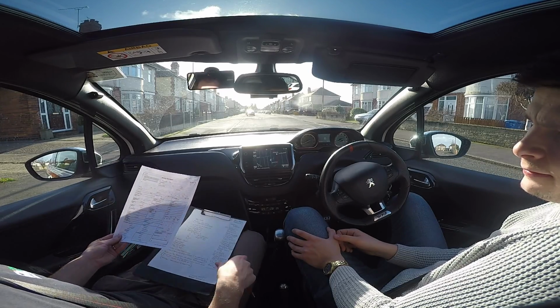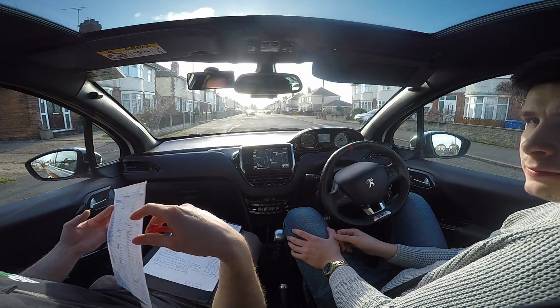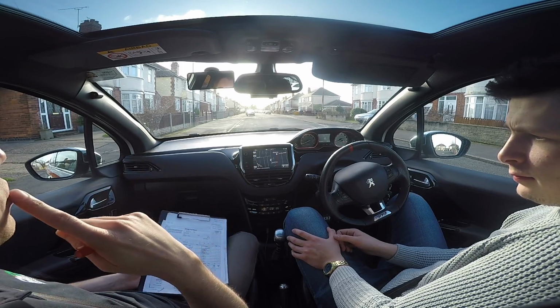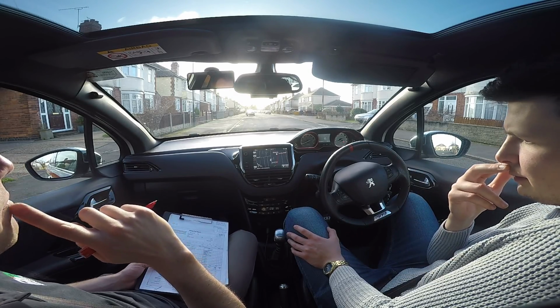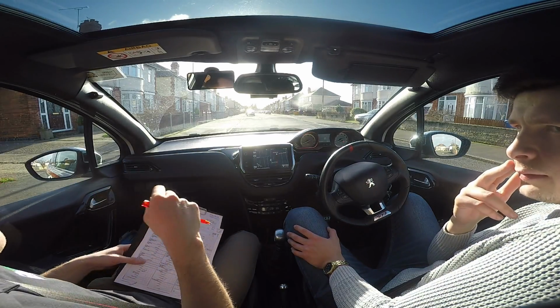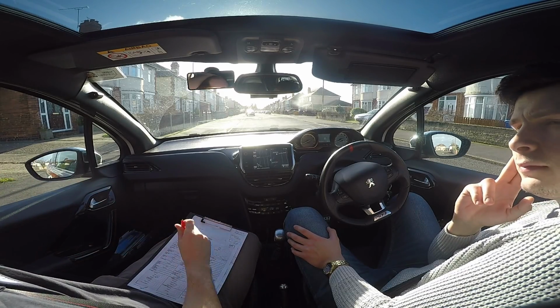So the test routes we've done, for anybody watching: we've done Stoke A50 through Chellaston Way, we've done through Spondon Village Way, looping back round through Oakwood, we've done a Shardlow route through Shardlow, back round onto the A6, and we've also done Bredsall, through Bredsall Village and back round. So yeah, some good stuff there.